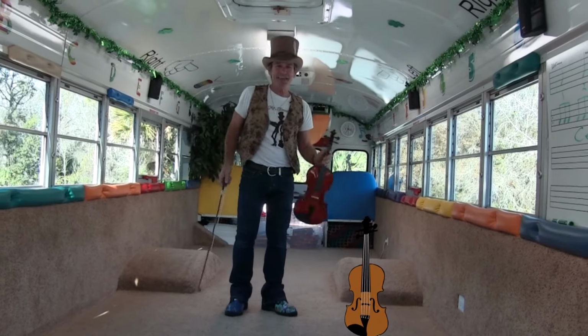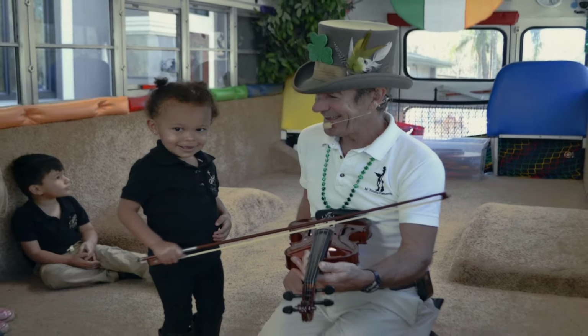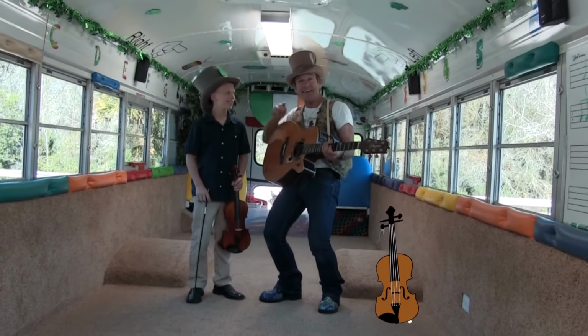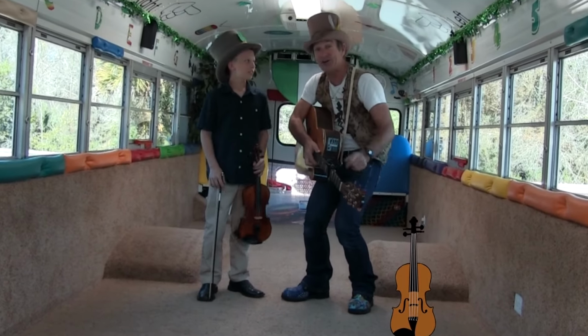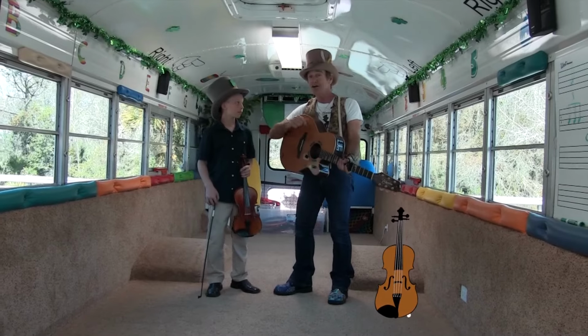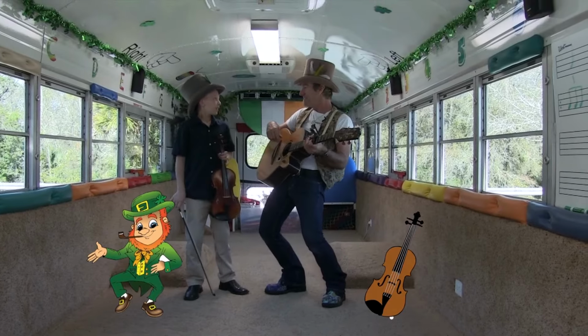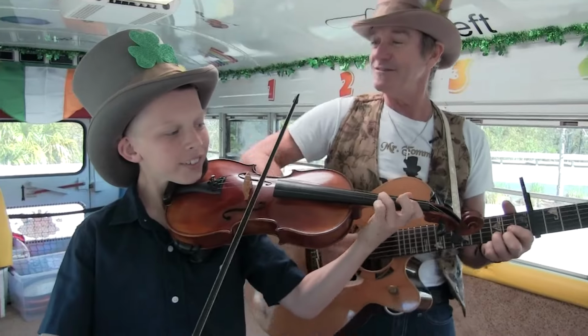But I can't play the violin because I haven't put in the time to practice. But I know someone who can play. This is Colin, and he's been playing the violin for 6 years, and he's really good too. We're gonna play an Irish song together for you. I'm gonna play the guitar, Colin's gonna play the violin, and this is gonna be fun. Are you ready, Colin? Yeah. Let's go. One, two, three, go.